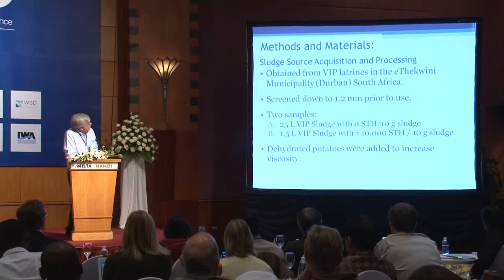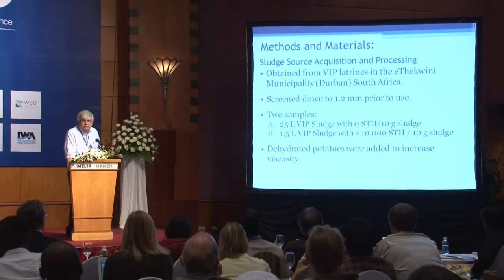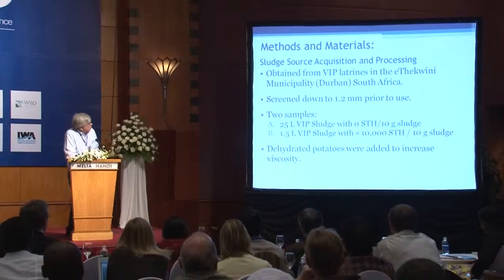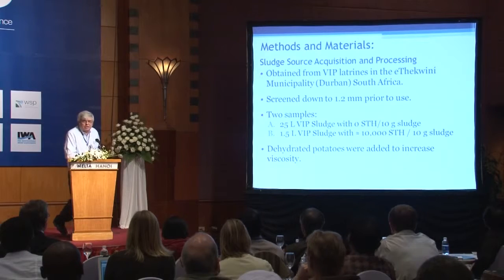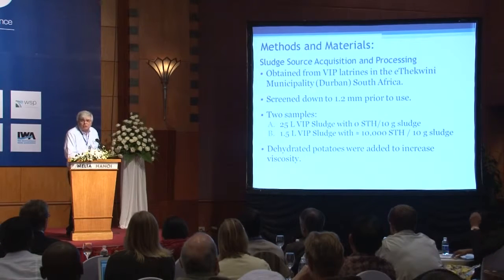We got VIP sludge from eThekwini and screened it down to 1.2 millimeters to go through our gap size. We generated a concentration of eggs of about 300 per 10 gram sample by mixing 2 sludges from different locales. And during that screening process, our viscosity tended to drop, so to get it back up, we added some dehydrated potato flakes as needed.